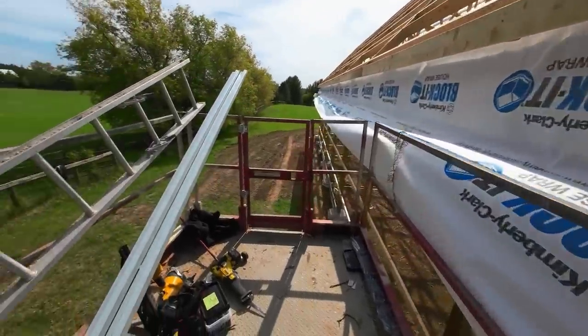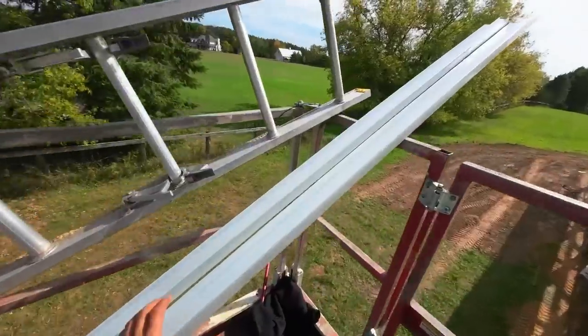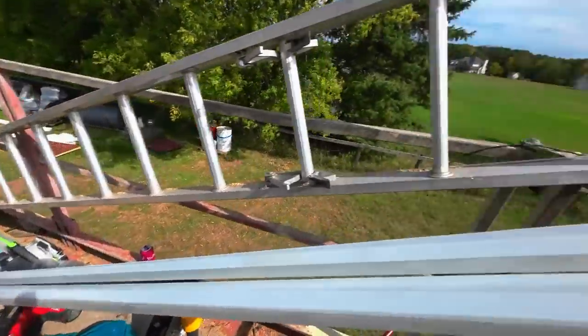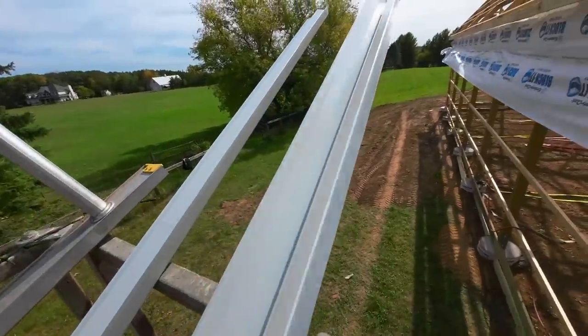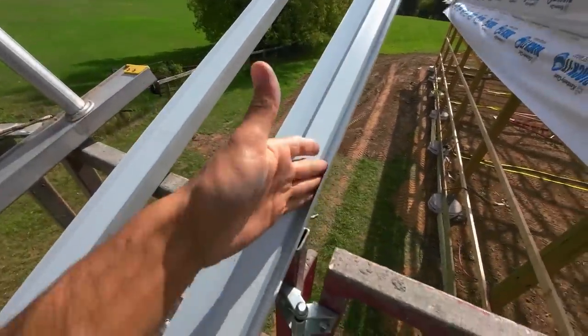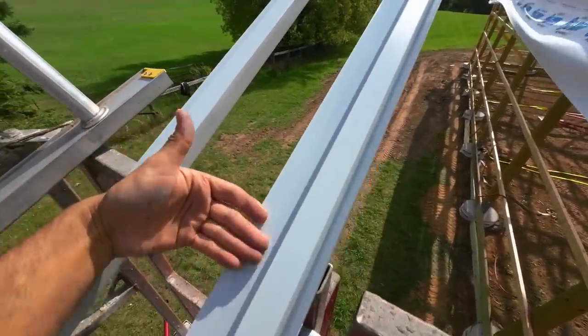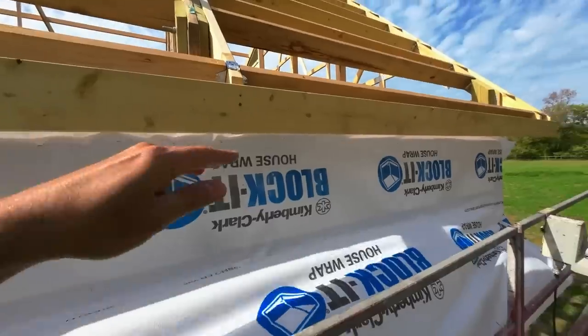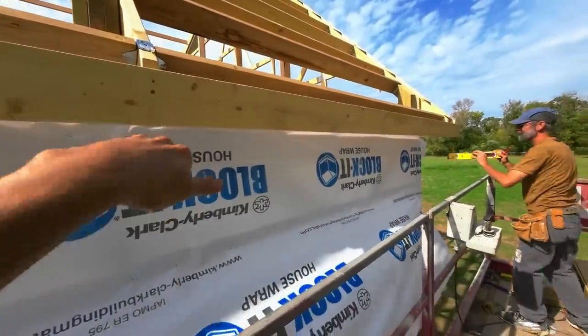F-channel next. To find our spot. We're gonna start on this end or the other end? We're here, I guess. Next thing is the F-channel. Soffit sits in here and then the wall tin goes up into here. This goes up in line with the fascia.